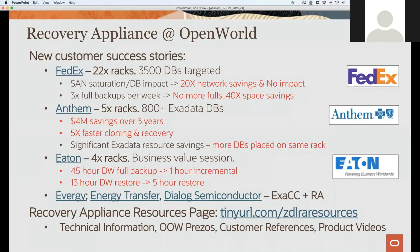We do have a new resources page here that you see listed. This will have all the information I just presented and the details on their case studies. We have data sheets, white papers, and product videos recently posted on Recovery Appliance capabilities and how that differs from traditional backup and recovery strategies. So please take a look at that as well.